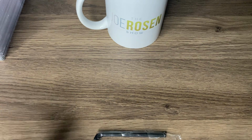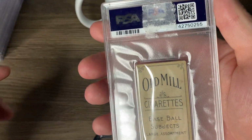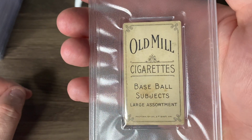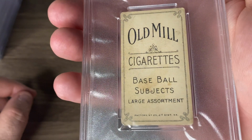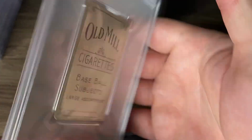I'm not committing. Okay, so this card, I used to stick these to my top 50 case, and this was number 1 for a while. So I'm gonna have to peel that off at some point. But again, we got a nice old mill back. This is a 1.5. Pretty amazing back. Nice centering, clarity, all that good stuff for a 1.5.